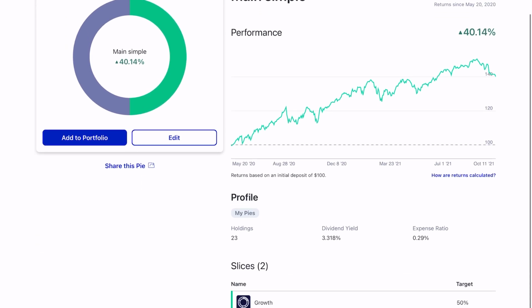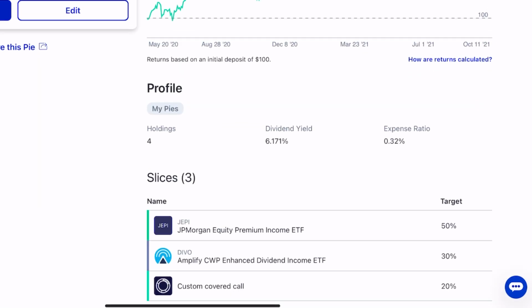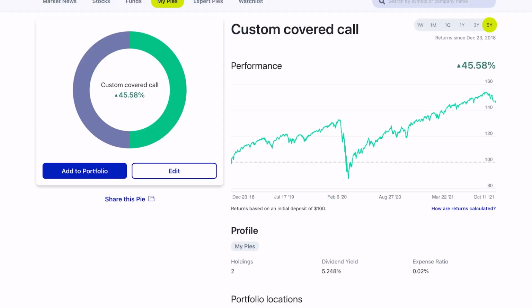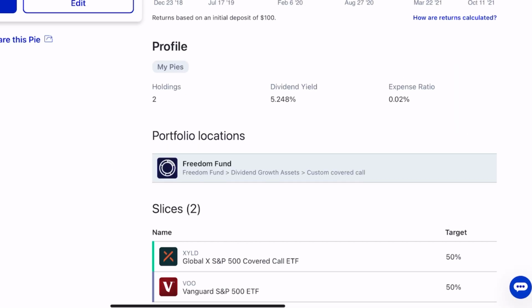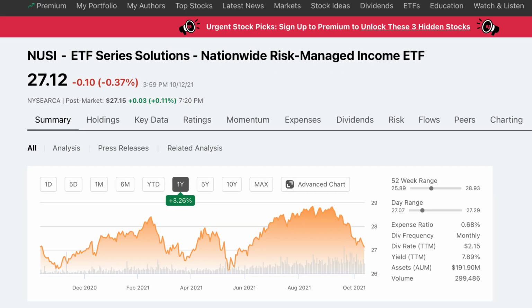Rather, I would use them within a greater, more diversified portfolio to precisely adjust the income level that I want. In my previous video, I talked about the benefits of combining a fund like QYLD with the QQQ. And these new funds, Xrmi and NUSI, are very similar, but they offer some downside protection as well. So if that's something you're interested in, these could be an even better option.